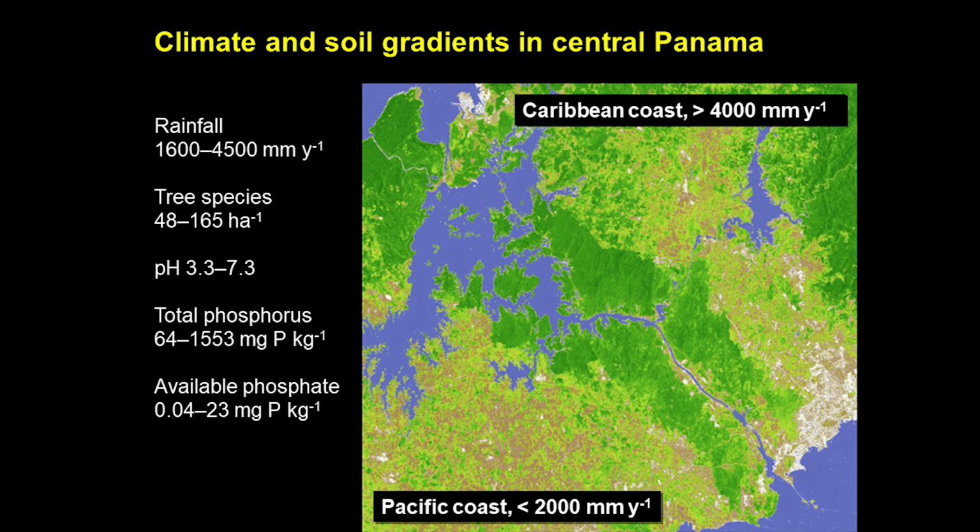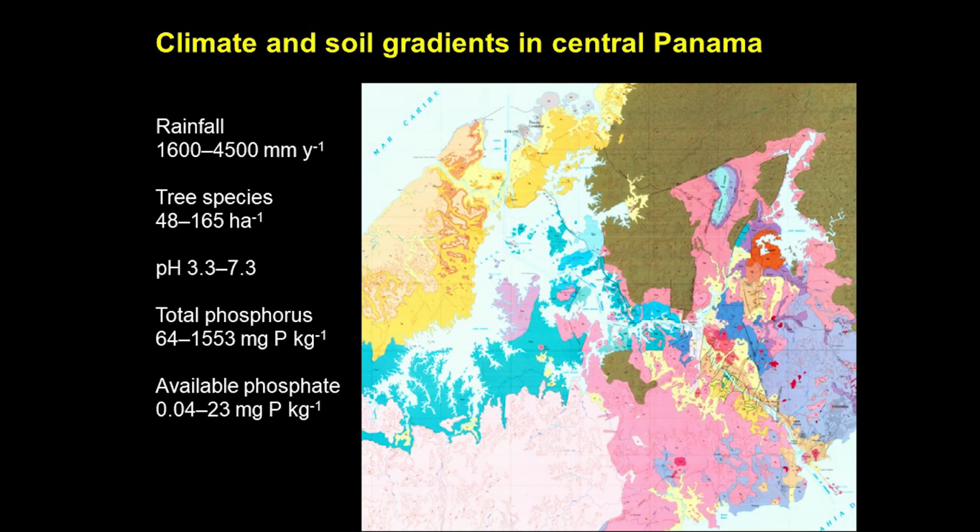But also in this area, the soils and the geology are very complicated. So there's the geology map of this same region. It's a real mixture of volcanic and sedimentary bedrock. There's limestone in there, and so that yields a really complicated range of soils. And I've put some soil properties up there on the right. You can see an enormous range of phosphorus and pH, particularly plant available phosphorus, which varies about 300-fold in this region.